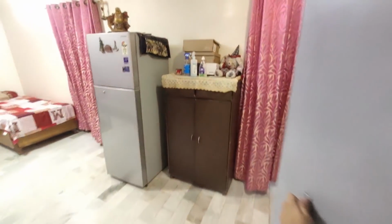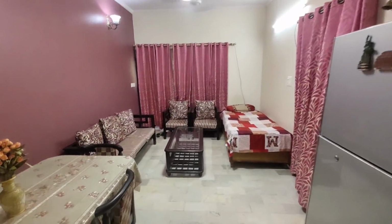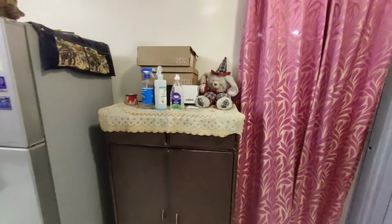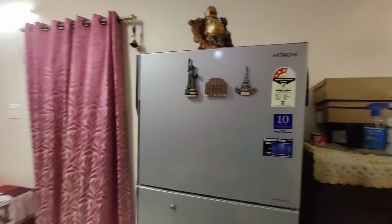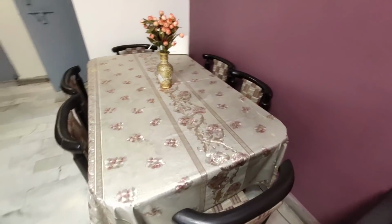So this is my living room. I really love the energy that this room radiates, especially because of the colors. We've got the shoe rack here with a bunch of hand sanitizers on top of it. We all know who to thank for that. There's the fridge with a bunch of magnets on it. And then there's the dining table. Honestly, no one really eats here anymore because we're all just so tired. We end up eating in the bedrooms.